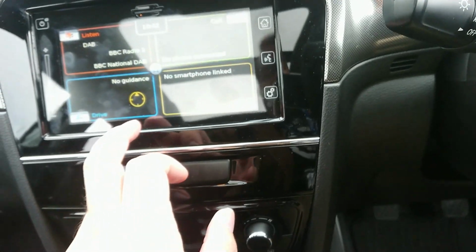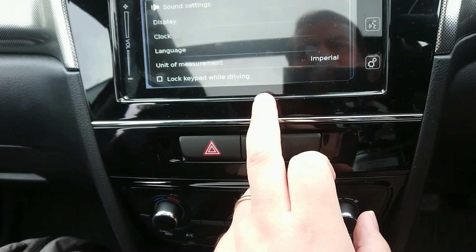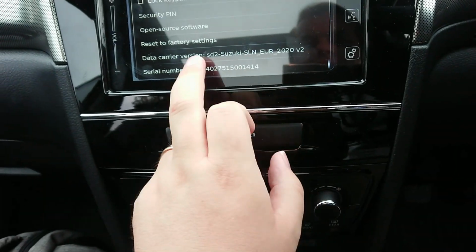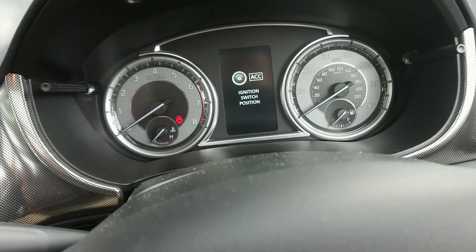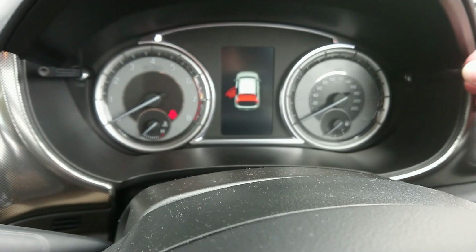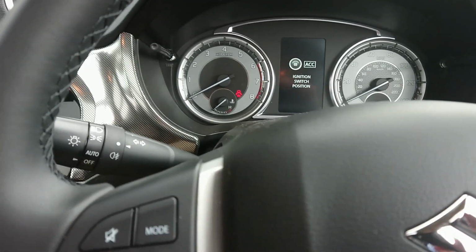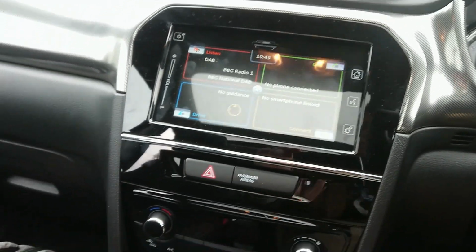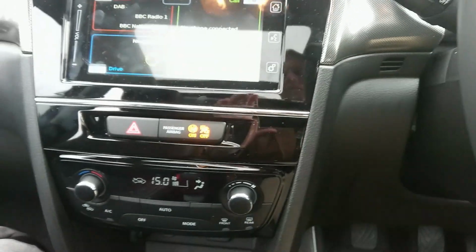So if we have a look at the settings here. Now it looks like the systems for all the safety features are in here. Does that mean that we press this button there? I'm going to have to go and close that door, aren't I? Otherwise I'm not going to find out. But anyway, we'll switch the car on again. Great, there we go. That's what I needed to do.